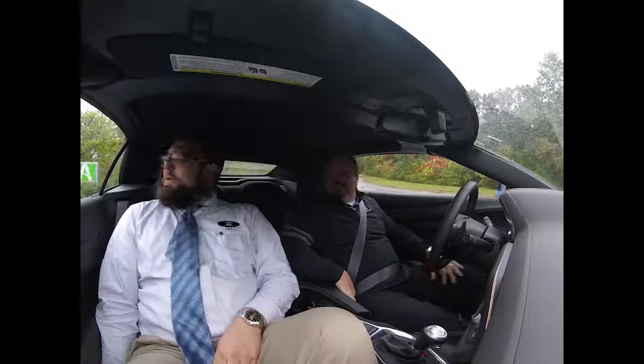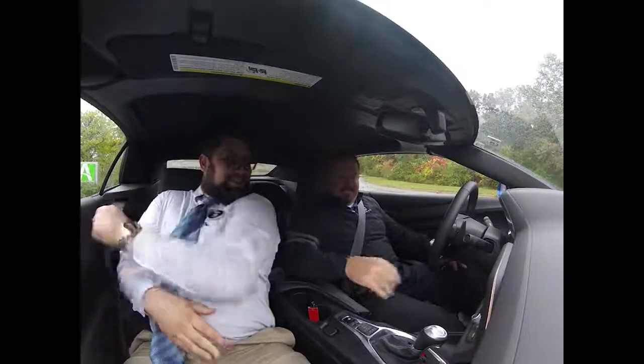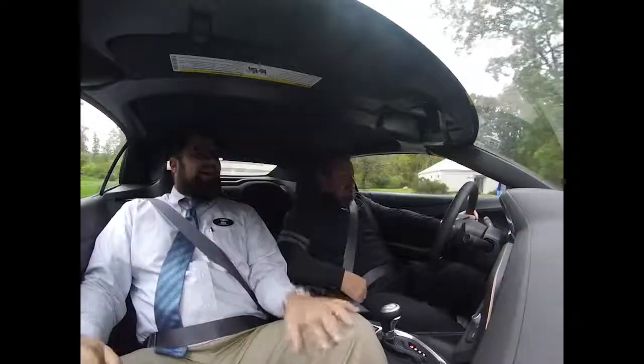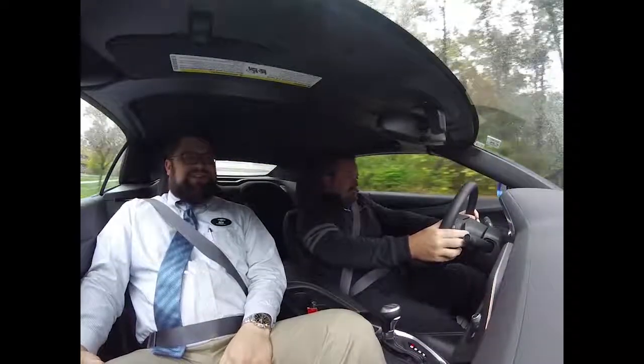I like the seatbelt. It's not way down there. You can grab it real easy. Yeah, I hate those seatbelts that are way down there. You can't grab it and find it. So he went straight over to manual mode, so he knows what he's doing.